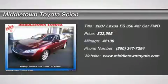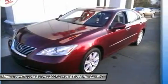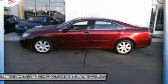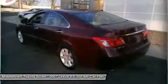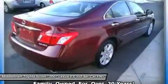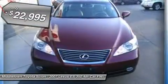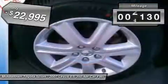The 2007 ES350. The Lexus ES350 is a sophisticated combination of distinctive styling, luxury, and smooth performance. A 3.5-liter V6 engine propels the ES from 0 to 60 miles per hour in 6.8 seconds, and the countless standard interior features transport you to a new level of luxury and convenience, and is priced below $25,000. This vehicle has less than 45,000 miles.